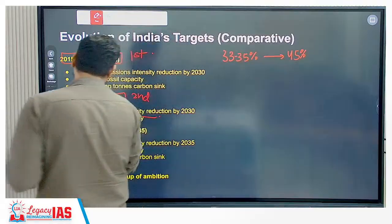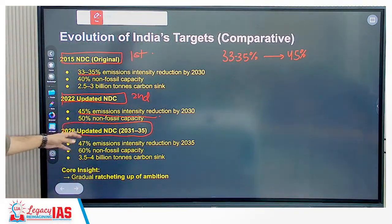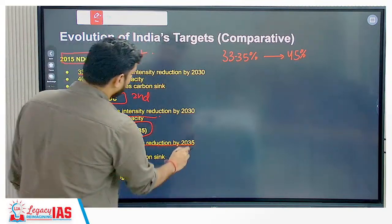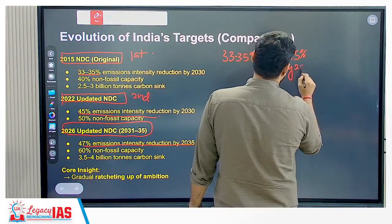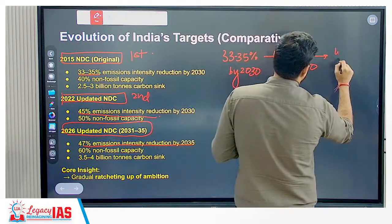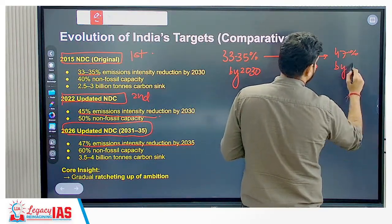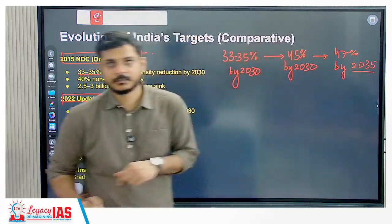In 2026, that is today, in this week, we have seen that there is a third NDC and it says 47% emissions intensity reduction by 2035. Earlier this was by 2030. And now we are saying 47%. This means we are stepping up our game. We are saying that we are capable of even more, right?